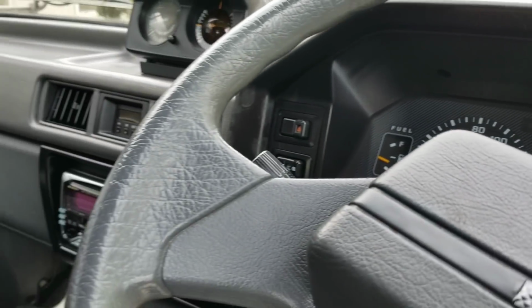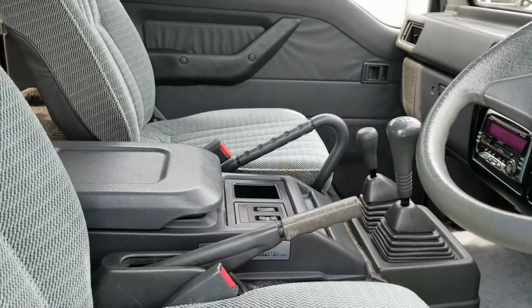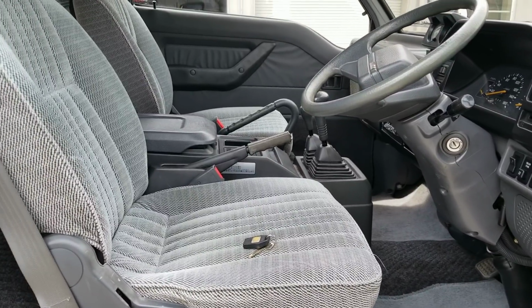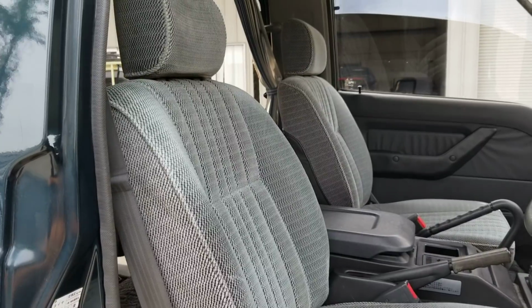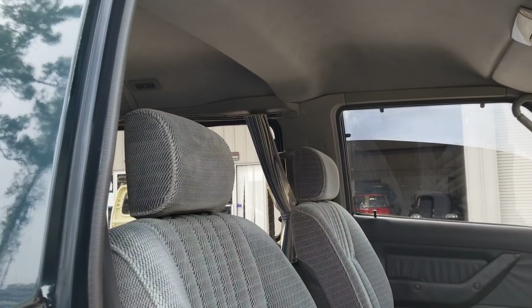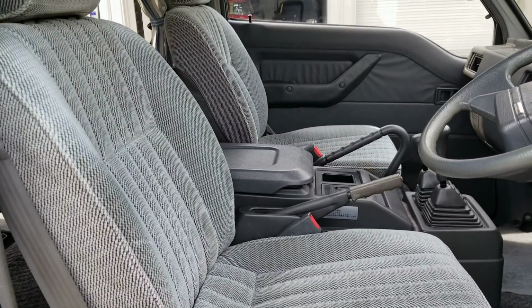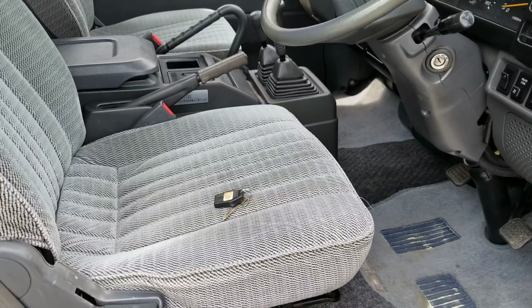Take that out. So yeah, she runs very healthy, no issues at all. With everything that I had to do on the outside, I will say that I was very relieved that the interior was mint. The only thing I had to do to this interior was detail it. That's it. And you'll see a little bit of dirt.